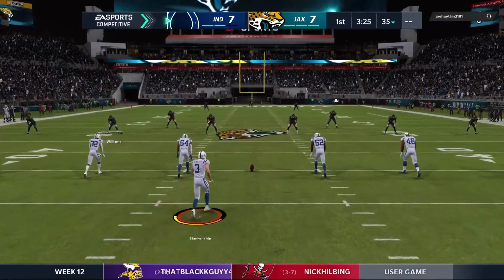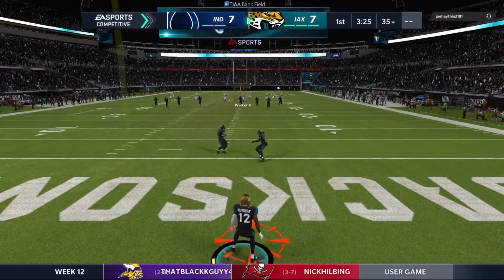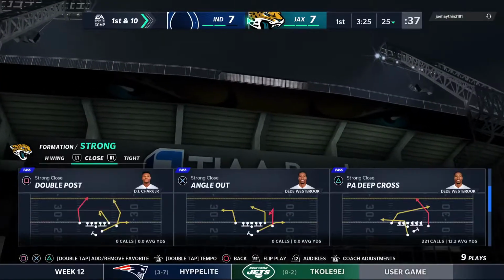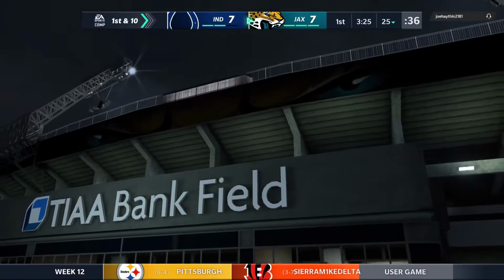Each team's had it. Each team has scored. 7-7 here as the kick's away. And a fair catch signaled for and taken successfully. The Jaguars take over 1st and 10 at their own 25-yard line.